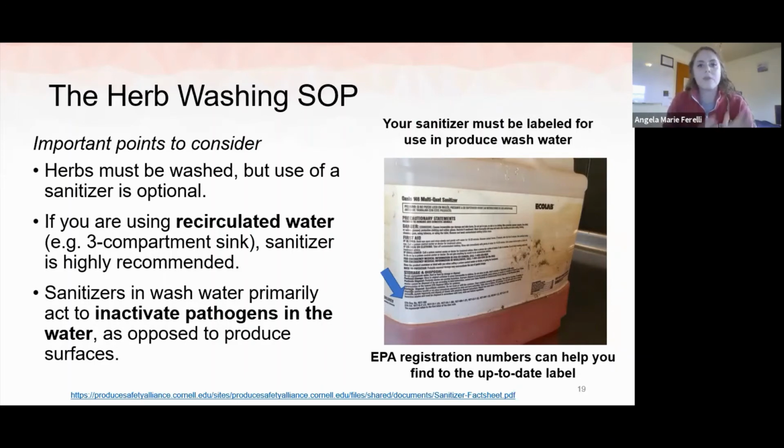You might also, if you're a little bit bigger, be using a 3-compartment sink situation where you put batches of herbs into a sink full of water and then it goes into 2 other sinks. So that is considered recirculated water, because we have the same water that is touching many, many batches of herbs.